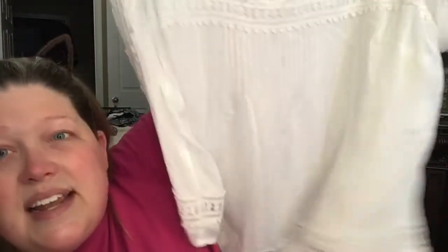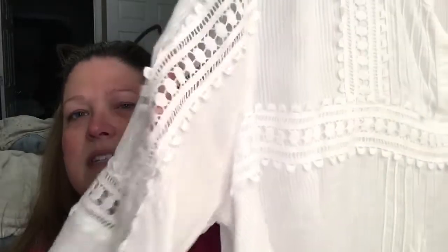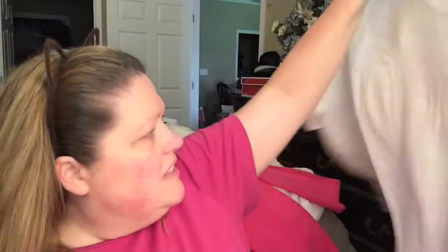And then also from Crown and Ivy, I have this. It's really pretty, with a lot of lacy detail and a lot of pin tucking. It does come down, and it is on the sleeves. You can see through it just a bit. It's a 3/4 sleeve, and it's really thin. I think it's going to look really nice with those pink pants. And I'm going to do my makeup so that it will complement that bright color.